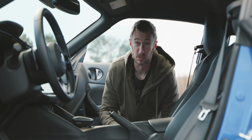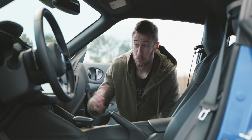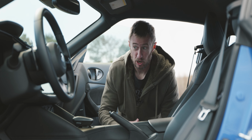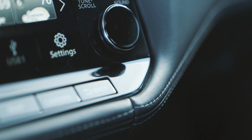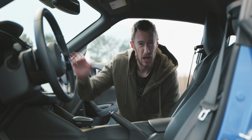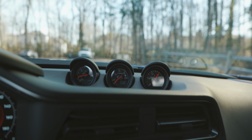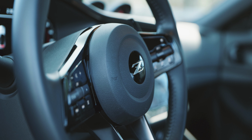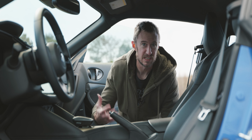Well, to be fair, the Supra's gauge cluster is also pretty blah. Am I getting catfished here, or? The infotainment system is Nissan's generally excellent 9-inch unit that I like a lot. It connects really fast to wireless CarPlay and it works really well, but other than these dash-topping three gauges, sort of harkening back to the old school Zs, and this pretty great steering wheel, there's not a whole lot to really distinguish the Z's interior.